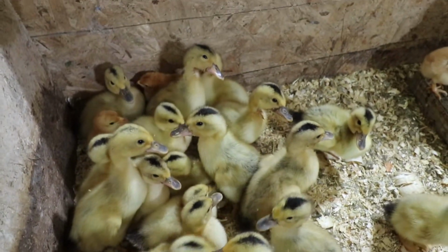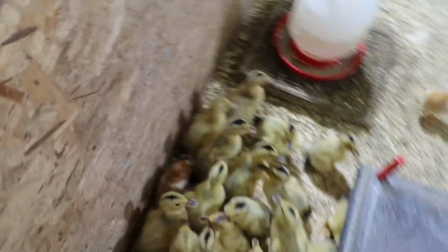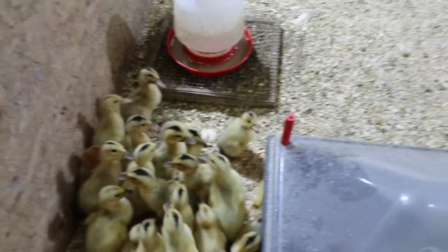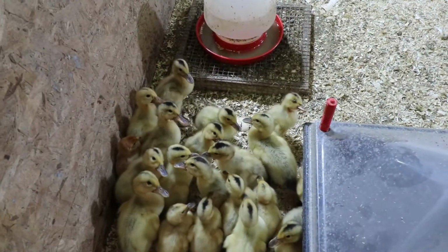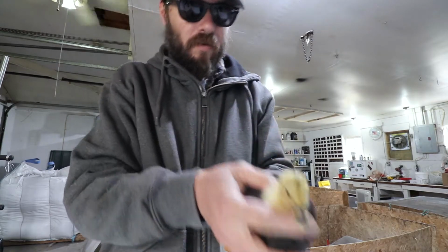You can probably already see we've got some big ones and we've got some little ones. Let me see if I can capture one of the smallest ones. Now let me see if I can just capture one of the others.